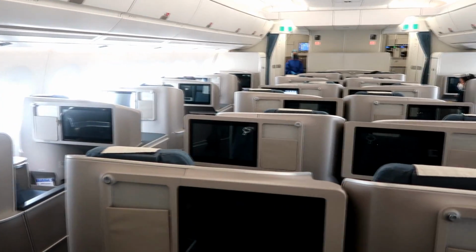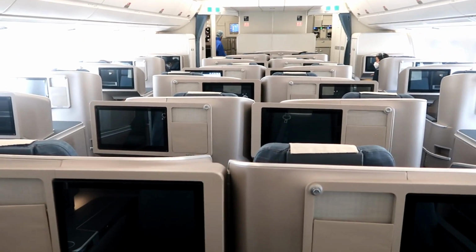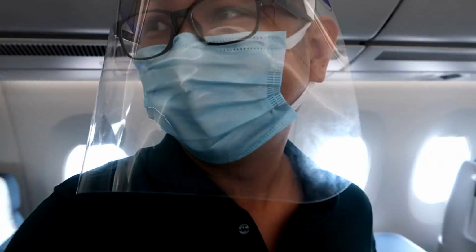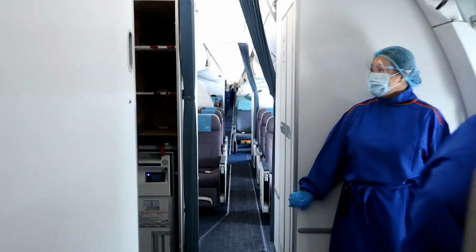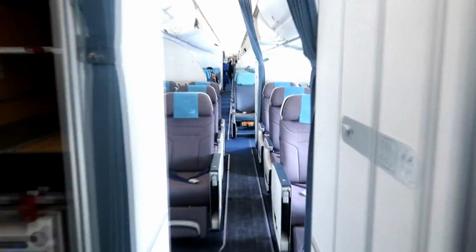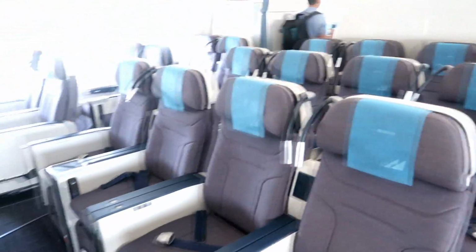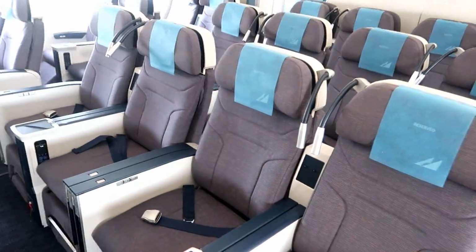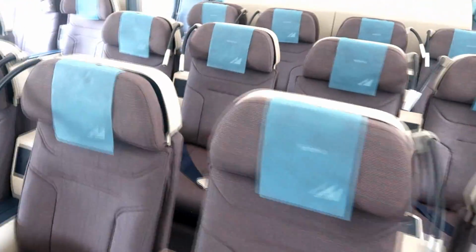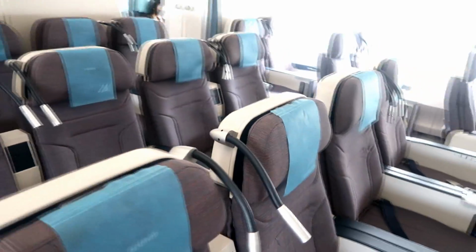PAL's A350 has 30 business class seats in total, with 8 rows and a 1-2-1 configuration, all with direct aisle access. But before I go any further about the seats here, let's go around the cabin so I can show you more of what it's like to be in this aircraft. Walking towards the rear of the plane, I pass by the premium economy section, which I consider a cross between business class and coach. This A350 has 24 of these seats that don't turn into full flat beds but still have amenities almost the same as business class.